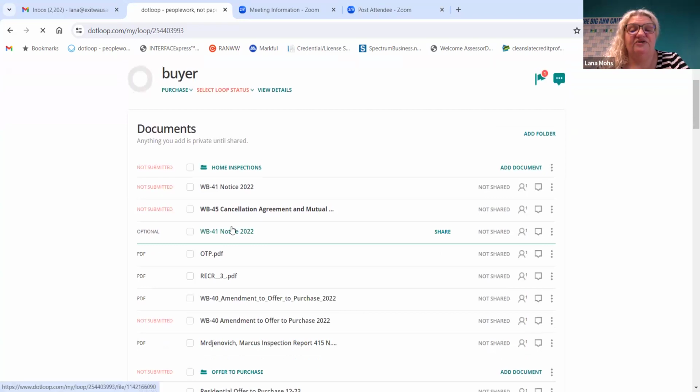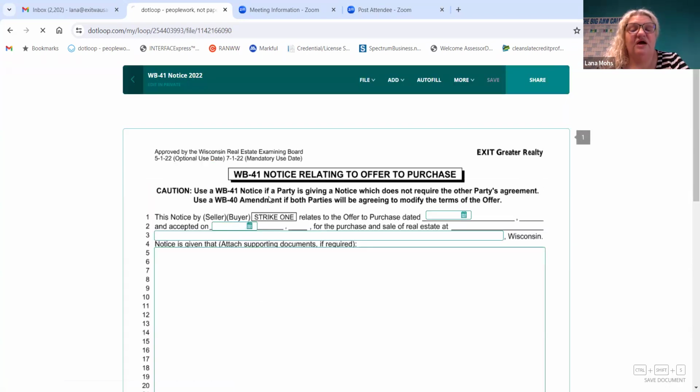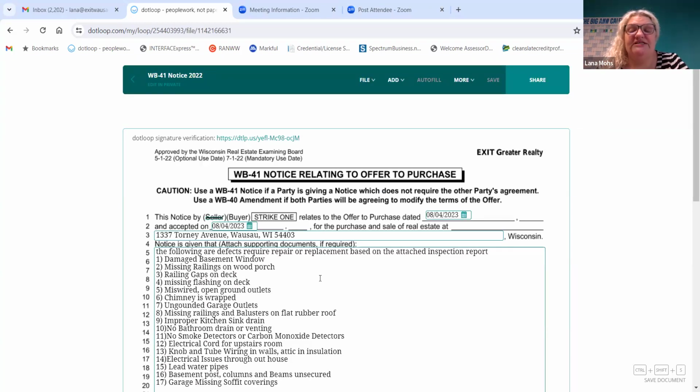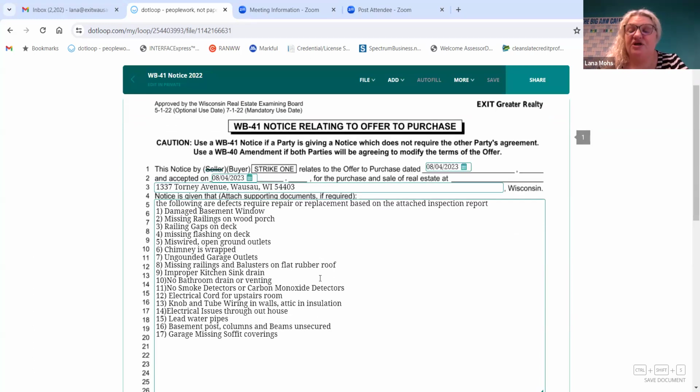Now, let's go back to the notice and see how we wrote those, how you write up the notice. Now, a notice means I'm giving you a notice of defects in the offer to purchase. It says that the buyer or the seller has the right to cure defects. It doesn't say we can tell them how to, when to, or anything like that. It says they have the right to cure defects, and we give them notice of defects, and now they have 10 days to elect their right to cure. So here, this was a bad one. We did walk away from this one. Here are the notice of defects for this house.